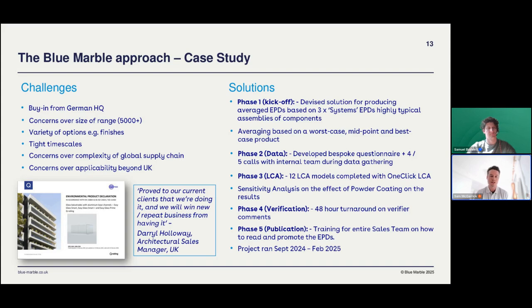These are some of the challenges they were facing when they approached us, and I've got here some of the solutions for how we dealt with that. The challenges were, we were approached by the UK office, as I mentioned. We had to get the buy-in from the German headquarters. The German headquarters were the actual manufacturers. They coordinated everything, and so they needed to be brought on board. It's worth mentioning as well that the UK office were being asked specifically for EPDs of the products, and the German office less so, I believe. So we had to make sure the German office was on board with the process.